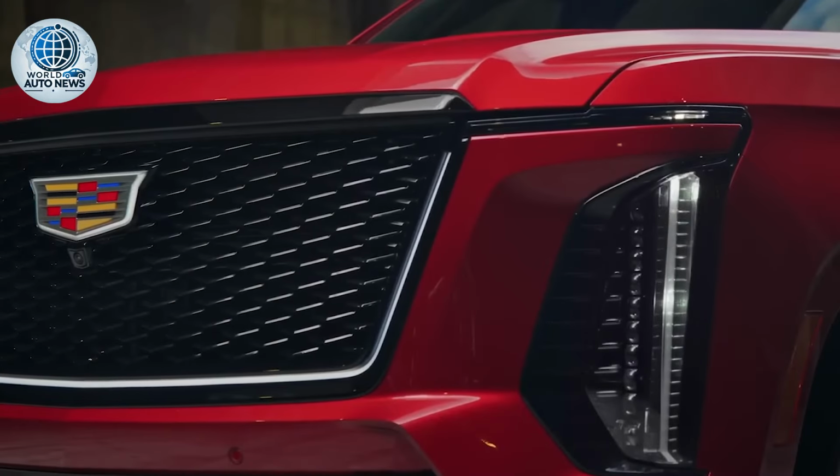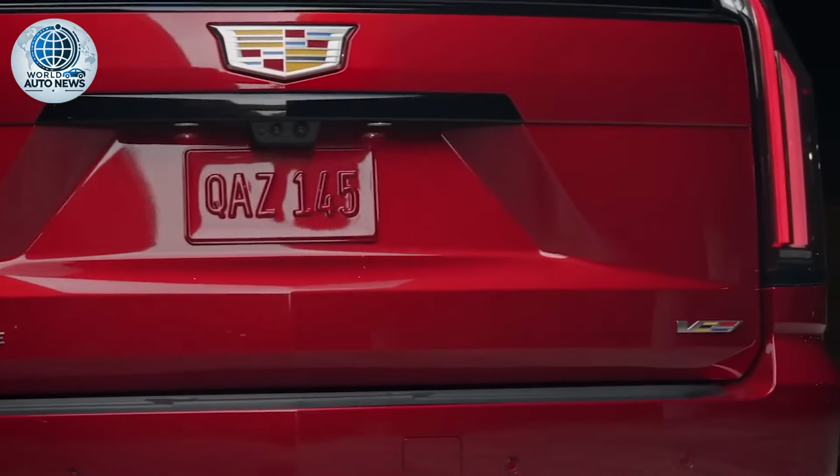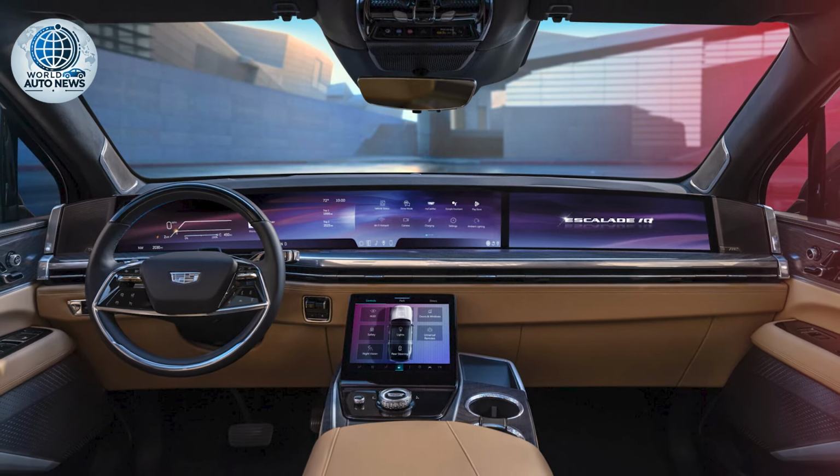Here are the only new SUVs coming out soon that you need to know about. Keep an eye on these because they're worth checking out. Let's start with number 1.